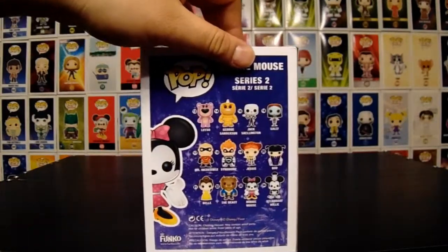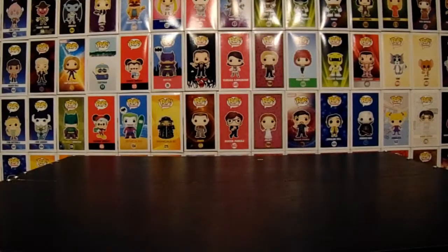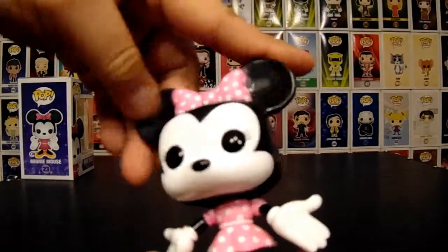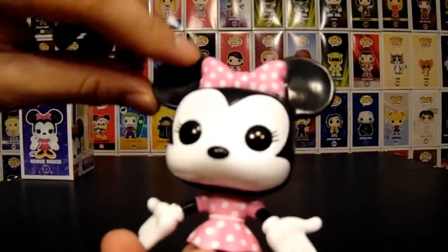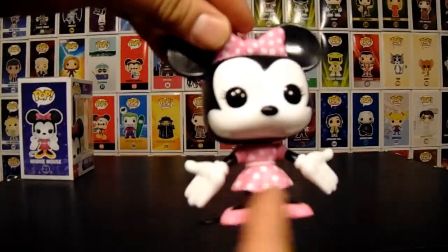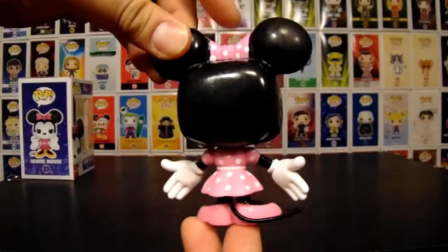She looks so odd. Yeah, I was thinking that. So here is Minnie, kind of dusty, which is weird. I guess it's like the paint that's on there. Huh, that's weird. It just looks weird because she has her hands out like that. Oh, she even has her little tail there.